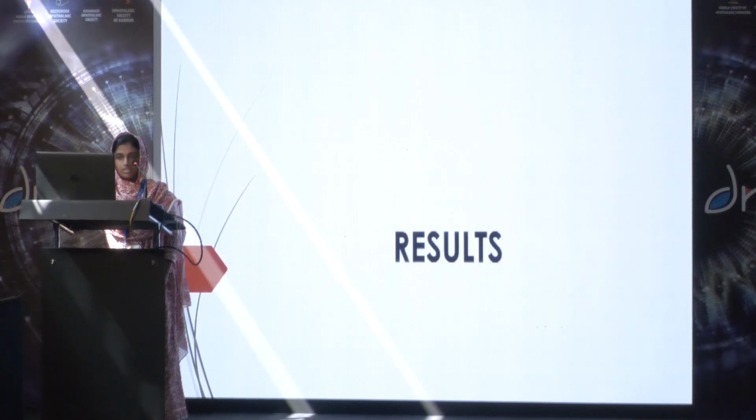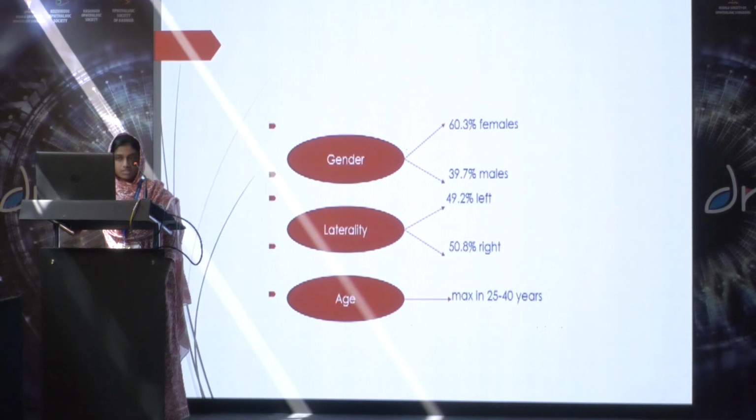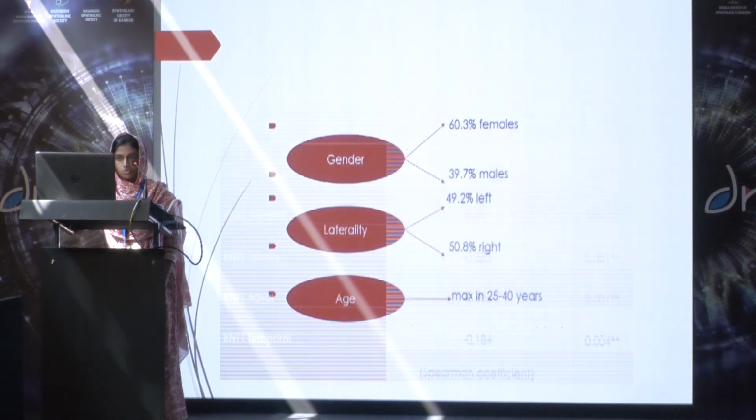Coming to the results of my study, 60% of the samples were females, there were nearly equal numbers of right and left eyes, and in terms of age group, the maximum fell in the 25 to 40 years age group.